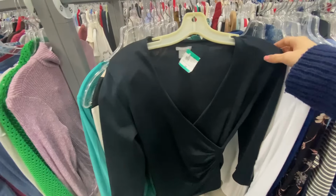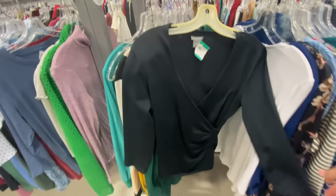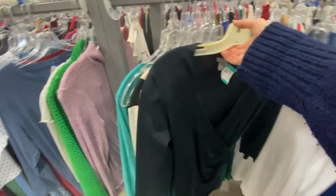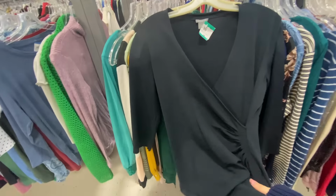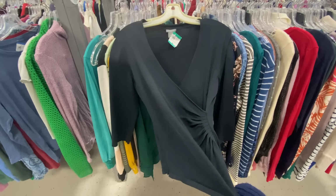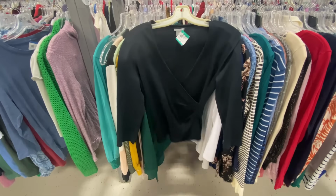Next, this slinky knit crossover wrap top, 3/4 length sleeves. And I just cannot pass up a slinky knit top. I love that material. I think it is so beautiful. This is one that I would definitely try to wear probably backwards so the wrap detail was in the back, but you still get that cinched in look, and you have the super high boat neck. But honestly, even with the wrap detail in the front, I'd be into it.